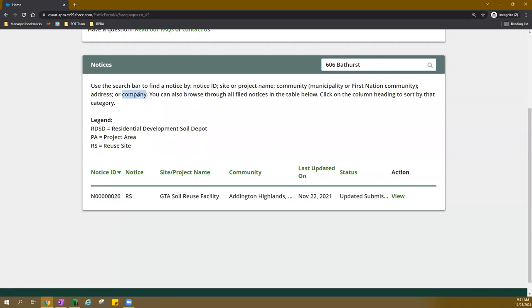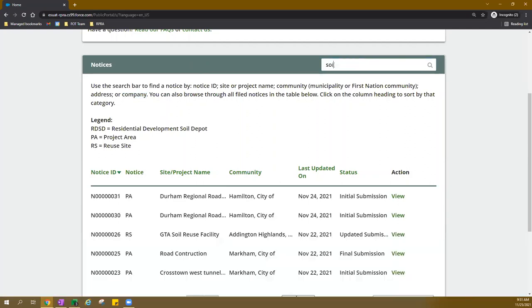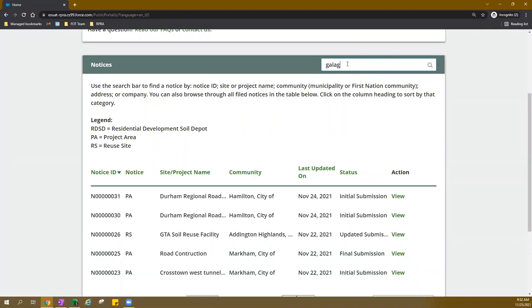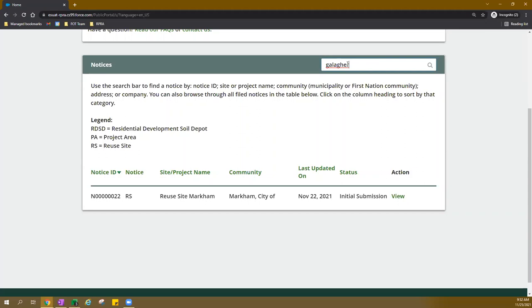Now, when searching by the company name, what the system does is it searches by the company name of those contacts who have been attached or added to the filing, and it also searches for the name of the initiating company. So if I was to search for Soil Management Inc., I could see the four filings that Soil Management Inc. has initiated. But if I search for the word Gallagher, Gallagher may be the name of a company associated with a qualified person associated with that filing. That would pull up their information here as well.